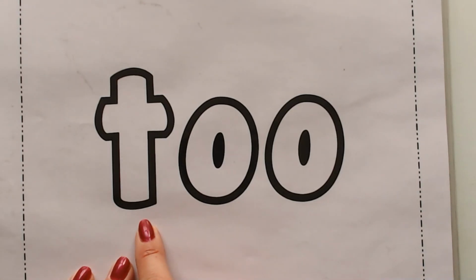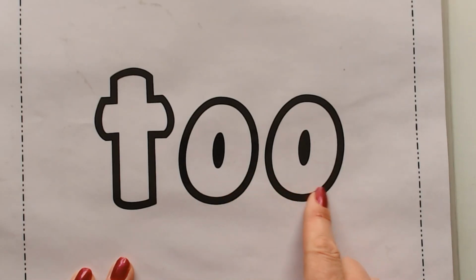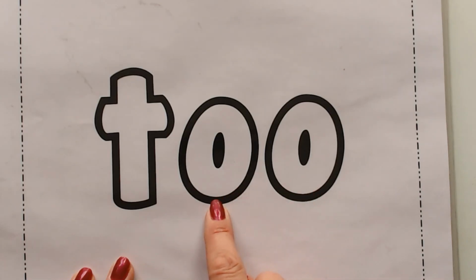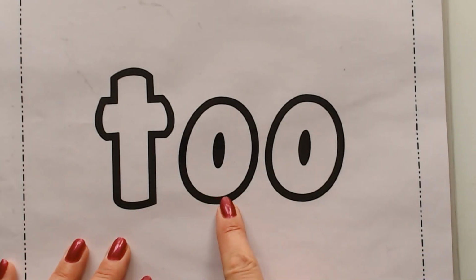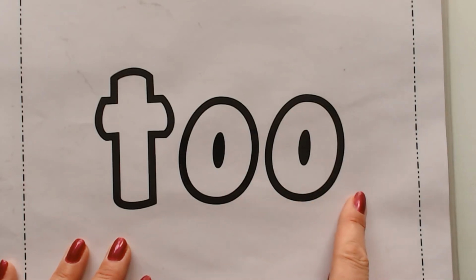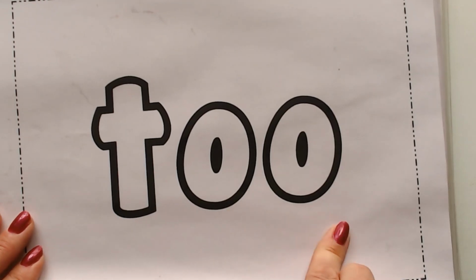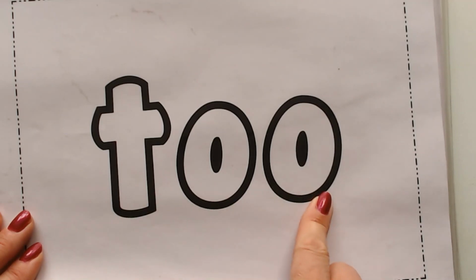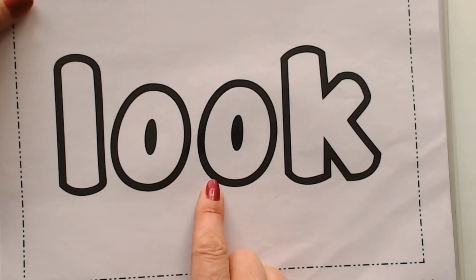This one says too. I like how those 2 O's look like eyes, and they're saying ooh. Doesn't that look like ghost eyes to you? Ooh. So this is t, and this is ooh. T, ooh. Too. I want some too. You're having eggs and potatoes? I want some too. What? Those ghost eyes again?